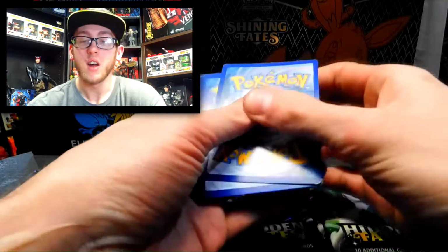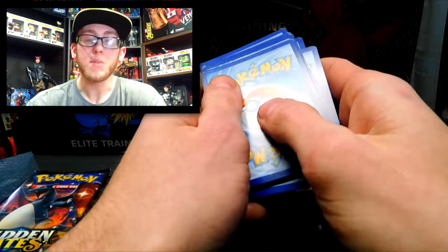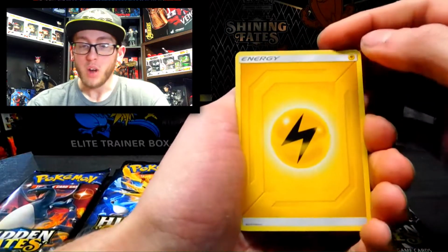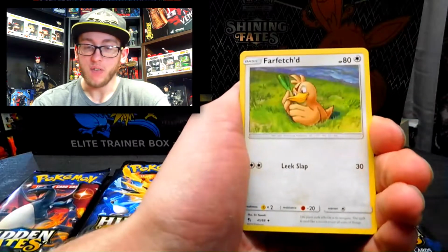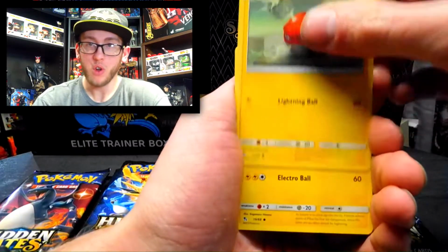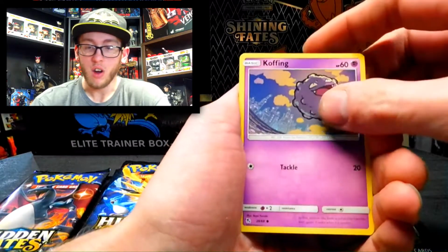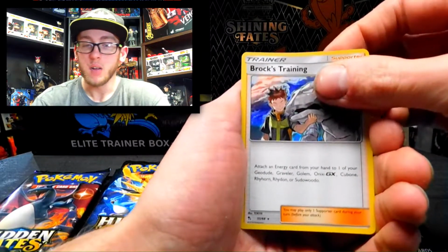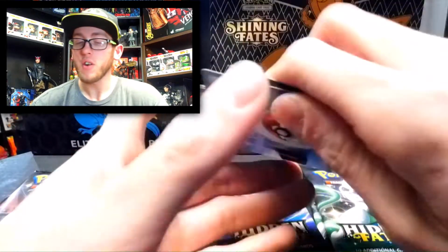So nice. Alright, 1, 2, 3, 4 cards to the back. It might be 3 or 4. I don't know. It looks like it's 4. Alright. Energy. Brock's Grit. Graveler. Farfetch'd. Slowpoke. Voltorb. Pikachu. Ekans. Koffing. Oh, I like the look of that Koffing. Magikarp. Reverse holographic. And Brock's Training. Holographic. Alright, not so bad so far.